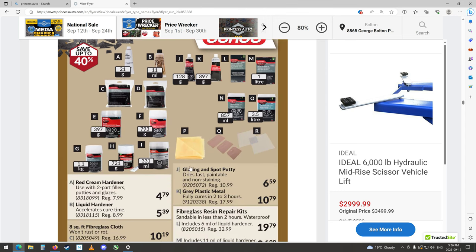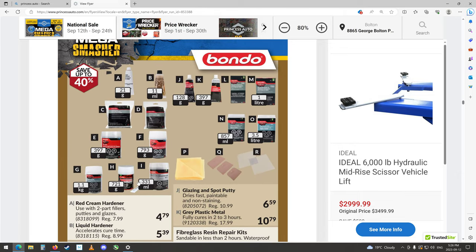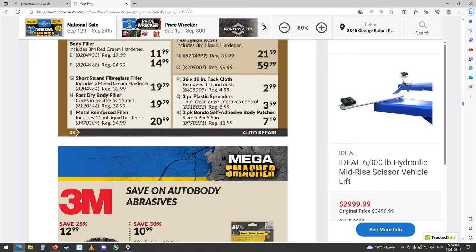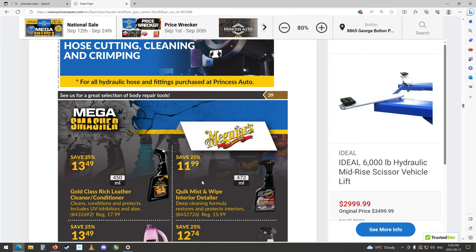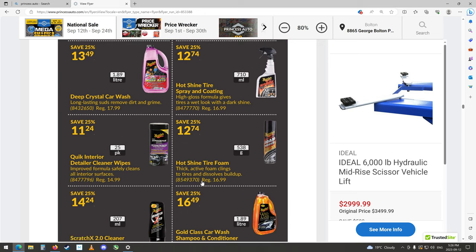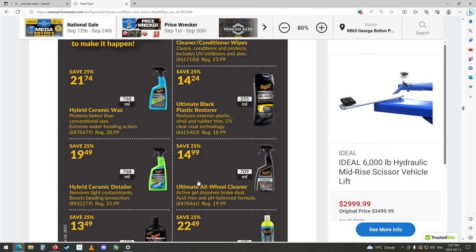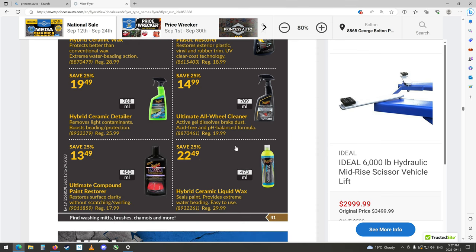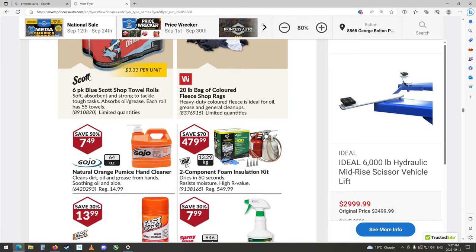There's a bunch of your Bondos and stuff. All kinds of good stuff, fiberglass stuff. Fiberglass matting stuff, nice. Auto body, it must be thinking that people are gonna be doing lots of crashing, so there's your cleaning stuff too. Hot shine. Gold class, shiny stuff. Probably should do mine. Oh, plastic restorer. Yeah, probably should give mine a polish before winter comes in here, but wow, they even have spray foam kits. Holy smokes.